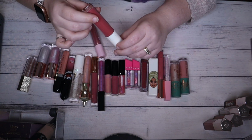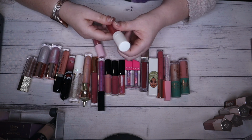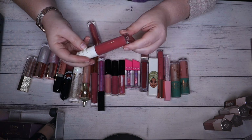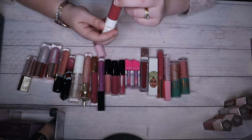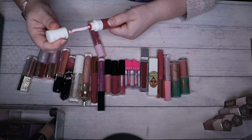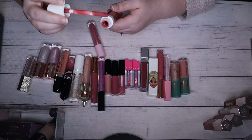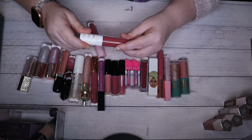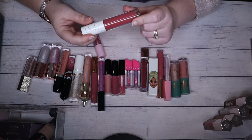Next up is this one that I got in my Lumi box, and it is from KAB Beauty, and it is just a lip gloss in the shade Charming. Now, I really don't reach for this. It is a nice colour, but it's not my favourite formula ever. So I'm going to declutter this one.